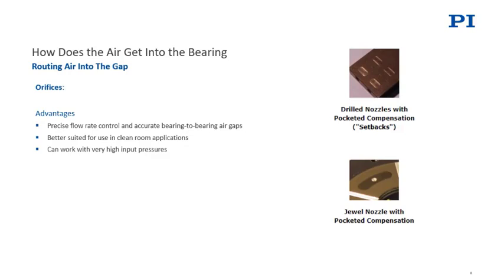For example, orifices, they offer precise control over the flow rate, and that allows for accurate adjustments of bearing-to-bearing gaps. They are also very well suited for clean room applications, and they can handle very high input pressures. However, there is a risk of the orifices getting clogged if relatively large particles find their way into the air supply, and that can potentially disrupt the system's performance. Let's explore the advantages and disadvantages of porous media design.